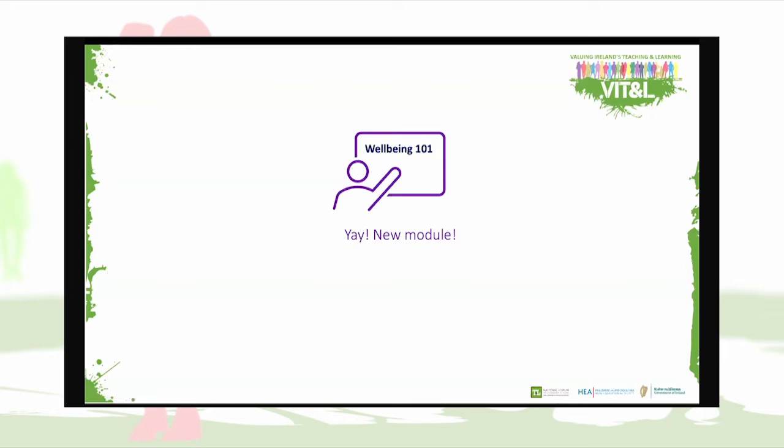So we created a new module on exactly that with students and other stakeholders around the university as partners in the design. The module is called Sort Your Life Out and Thrive. It's an elective and discipline agnostic module, and the content features everything from physical and mental health to time management and goal setting to relationships and communication skills. And it's all in the context of the digital world that we inhabit.